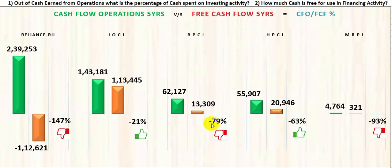BPCL has spent 79% of its cash into investing activity. So out of 62,000 crores of cash earned in last 5 years, it has 13,000 left over as free cash, and 79% of this 62,000 is used in buying of assets. So as we notice, most of these companies have invested heavily into buying assets and they are capital intensive.